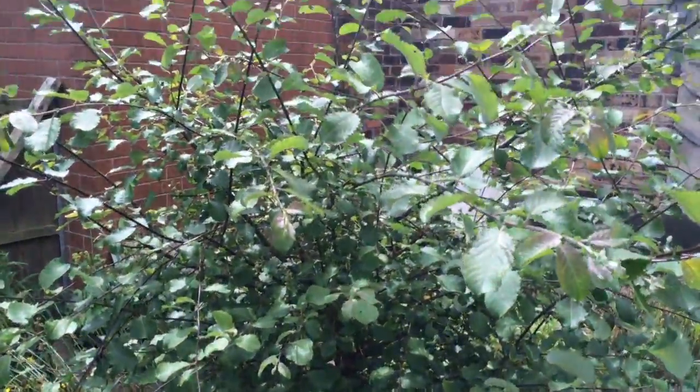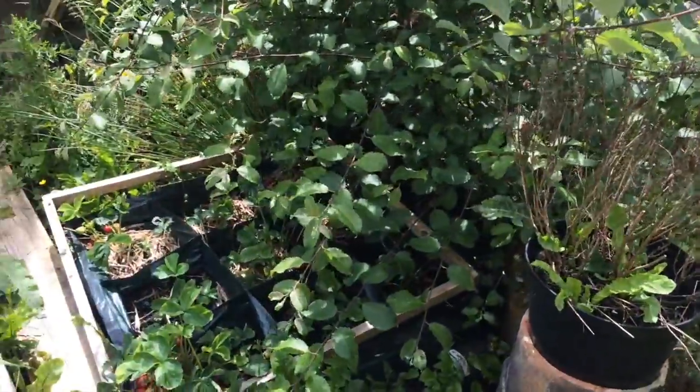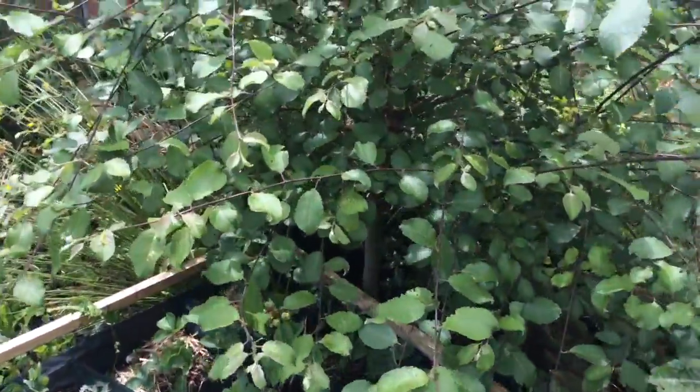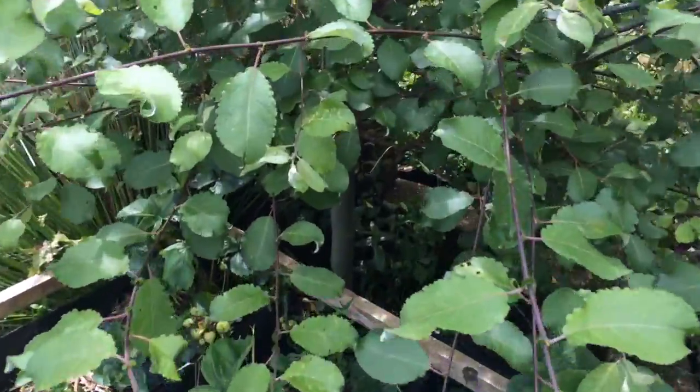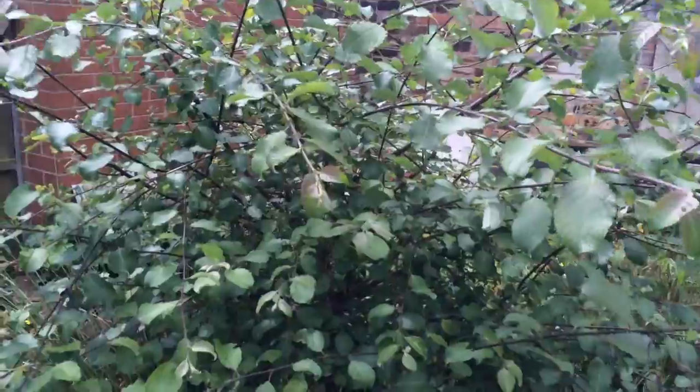And I regret putting this tree here because it's gone crazy. It's grown so quick and it's shading everything out. But eventually I'll let that trunk get a bit thicker, then chop the top off and have it as a little table.